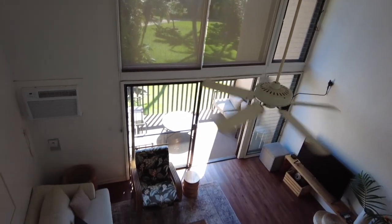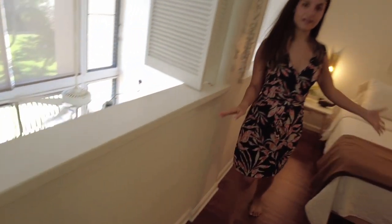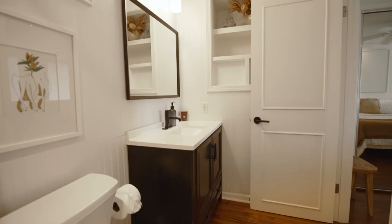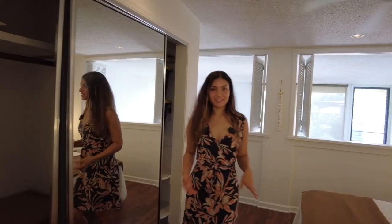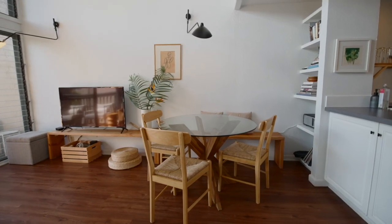Here we are overlooking into the downstairs, and this is the master bedroom and a cute bathroom. And they have this place decorated so cute. It does come fully furnished. A couple of pieces of art may be excluded, but for the most part, everything stays and it's rental ready.